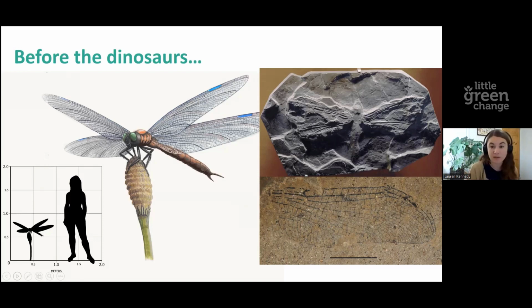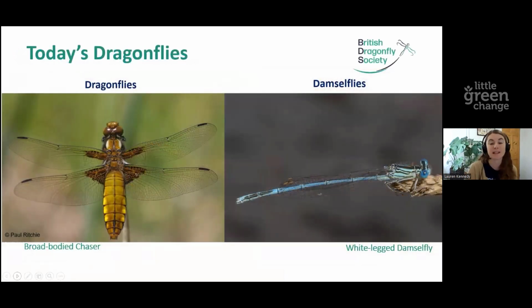The world would have looked very different back then. The continents would still be stuck together. And the plants that we think of in sort of Jurassic Park, tree ferns, would have made the landscape look a lot different. But what do we see today? Well, we don't see dragonflies as large as that, but they're just as spectacular. We have over 6,000 species globally, but there's likely to be many more that just haven't been discovered yet.